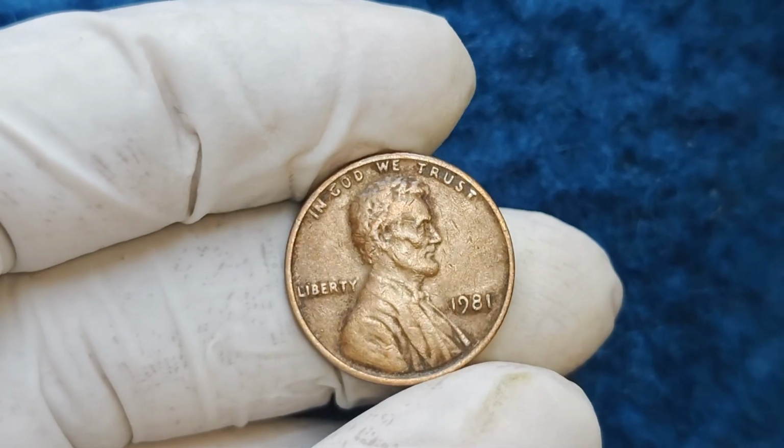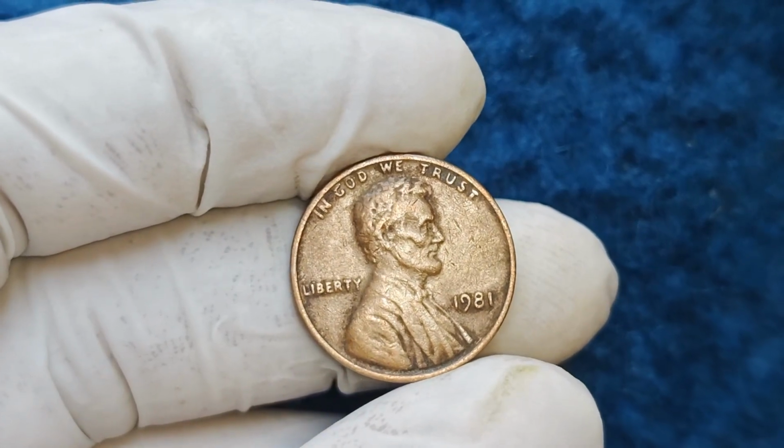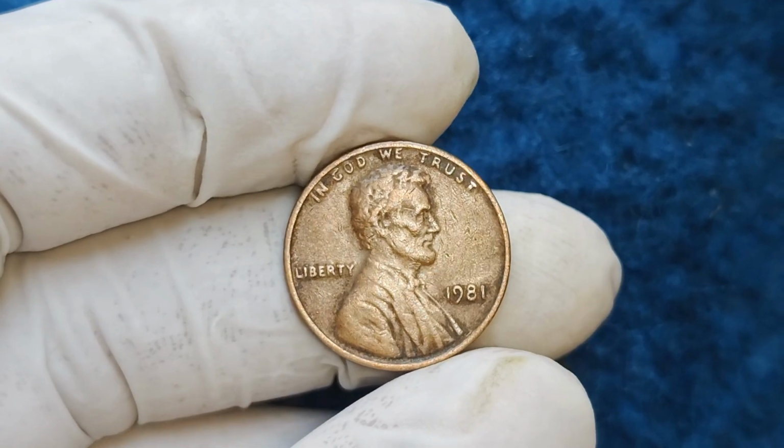How to sell your 1981 no mint mark penny now. Let's say you find one. What's next? Whatever you do, do not clean the coin. Cleaning actually lowers its value.